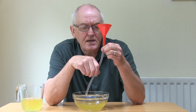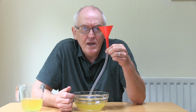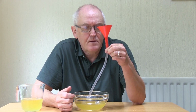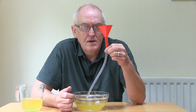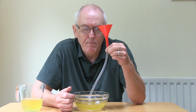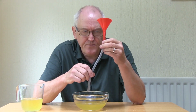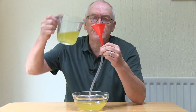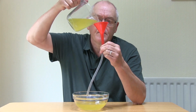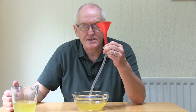So the benign prostatic hyperplasia causes what we call bladder outlet obstruction. So BPH, benign prostatic hyperplasia, leads to BOO, bladder outlet obstruction. And the clinical features that we suffer from with this reduced stream are called lower urinary tract symptoms.